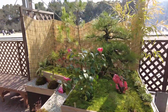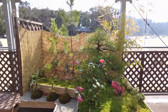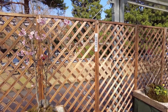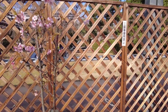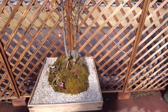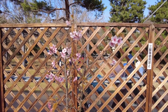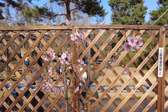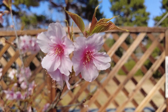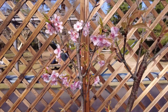So this is bonsai. This is Kawazu Zakura, and it's one of the first cherry blossoms to bloom. This is a cherry blossom, the very first of the year.